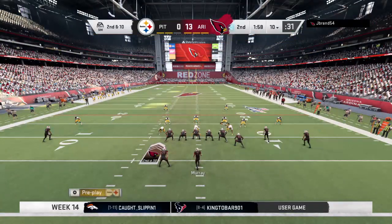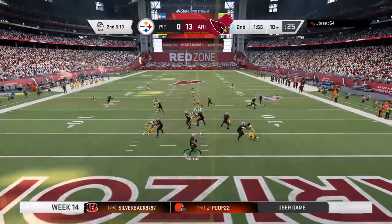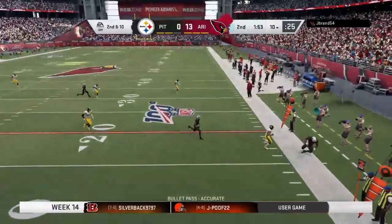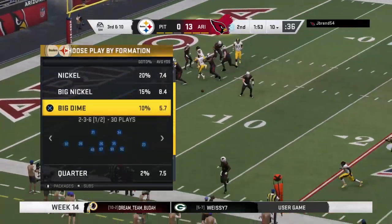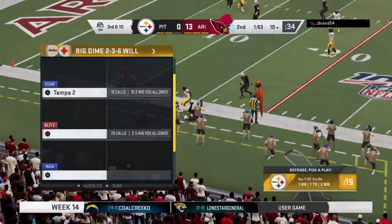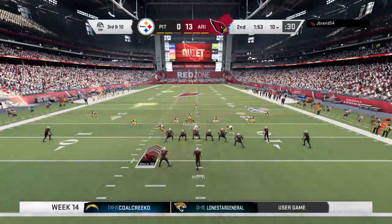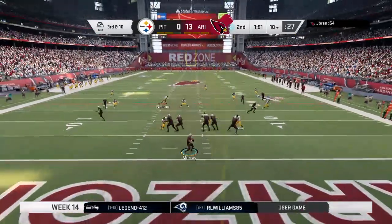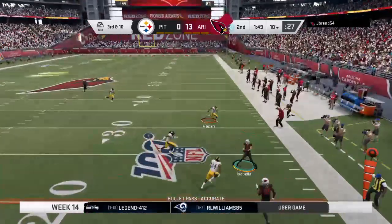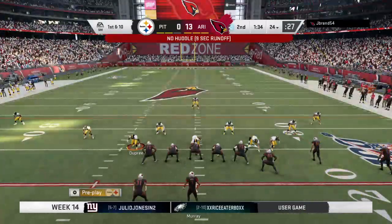Not easily done. So after the incompletion on first, now 2nd and 10. Murray looks to throw again, 2nd and 10. And this one taken in on the right sideline, but not in the field of play. They say it's incomplete. The throw led him a little too far. It brings up 3rd down. The Cardinals on third down, 2 for 5 to this point. This is 3rd and 10. Out of the gun, here's Murray. Able to find Isabella. That goes for 14 yards, first down Cardinals.